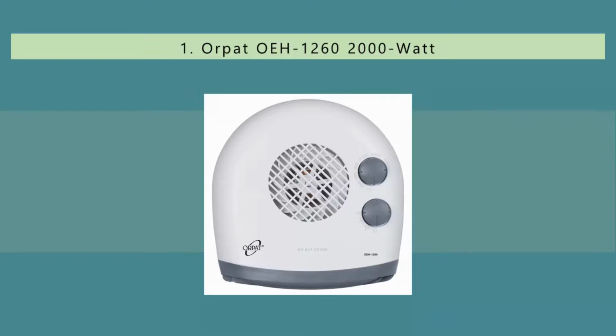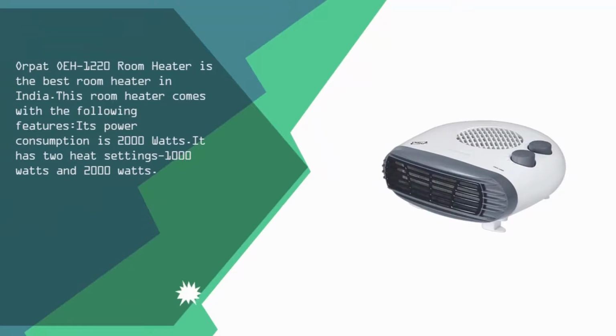And coming in at number 1 of our list. Orpado A1220 room heater is the best room heater in India. This room heater comes with the following features. Its power consumption is 2000 watts. It has 2 heat settings, 1000 watts and 2000 watts.